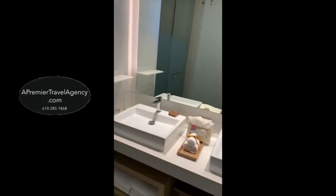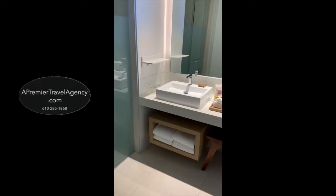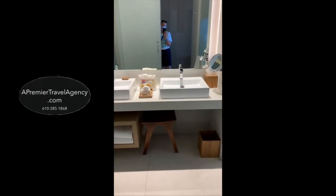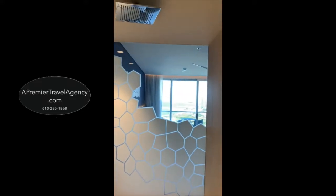The bathroom has a double vanity sink. You have your bathroom amenities including your shampoo, conditioner, body wash. You have a makeup mirror. There's also a little stool there as well. And then you have your beautiful rainforest shower with a bench. You can even have views while you're in the shower.